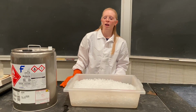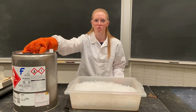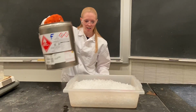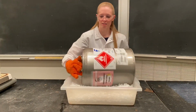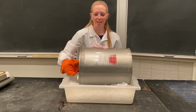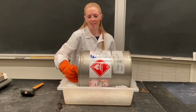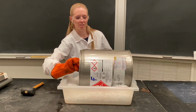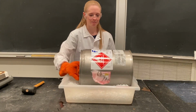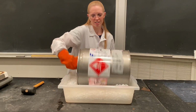Now, hot air molecules take up more space than cold air molecules. So if we cool them down, they'll shrink, take up less space. So the pressure inside the can will be less than the pressure outside the can. And you'll get to see firsthand just how strong atmospheric pressure can be and why suction cups really stick to things.